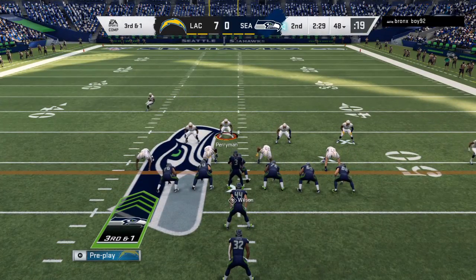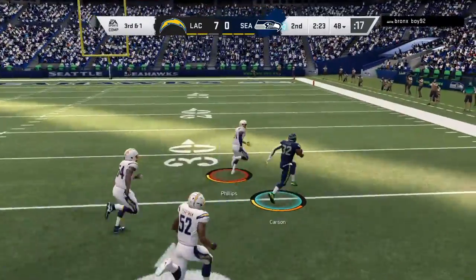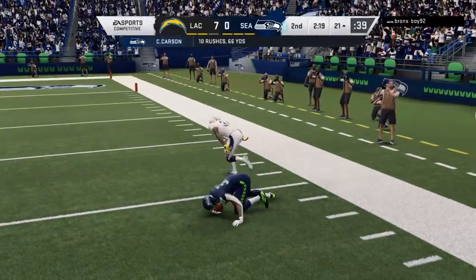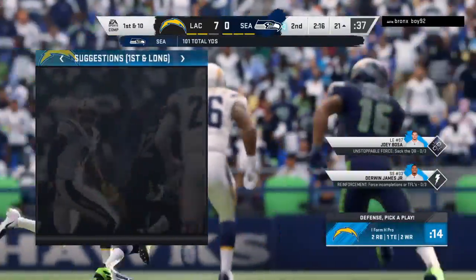Focus, defense, focus. Watch time. On 3rd down, it's Carson. He's got the 1st down and more inside the 40. And he's finally down at the 21-yard line. And they will finally drag him down at the Chargers' 21-yard line.